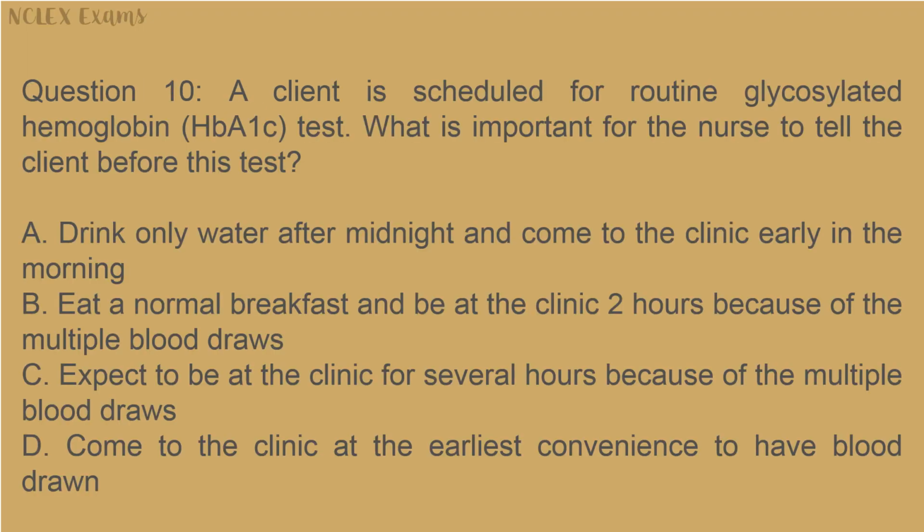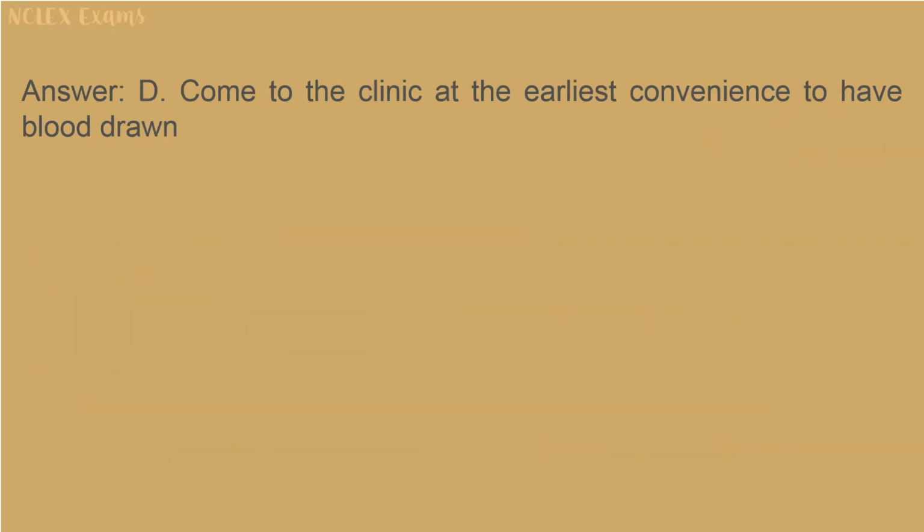Question 10. A client is scheduled for a routine glycosylated hemoglobin A1C test. What is important for the nurse to tell the client before this test? A. Drink only water after midnight and come to the clinic early in the morning. B. Eat a normal breakfast and be at the clinic 2 hours because of the multiple blood draws. C. Expect to be at the clinic for several hours because of the multiple blood draws. D. Come to the clinic at the earliest convenience to have blood drawn. Answer: D. Come to the clinic at the earliest convenience to have blood drawn.